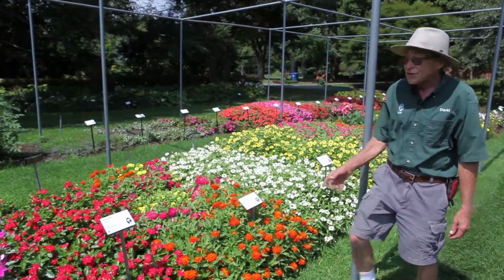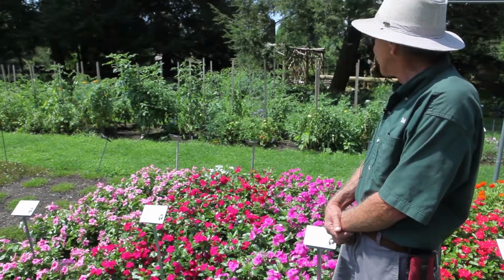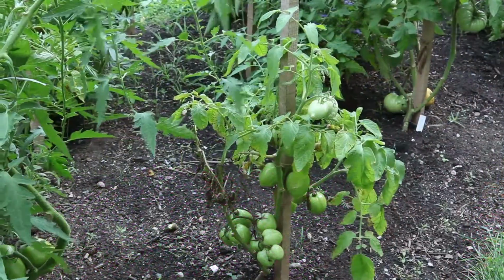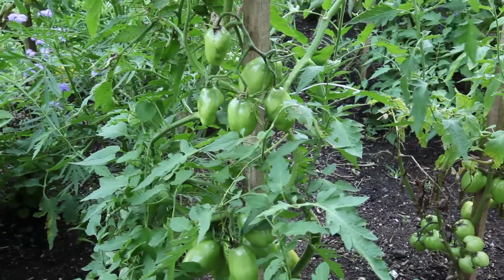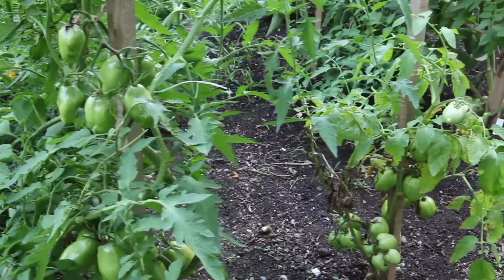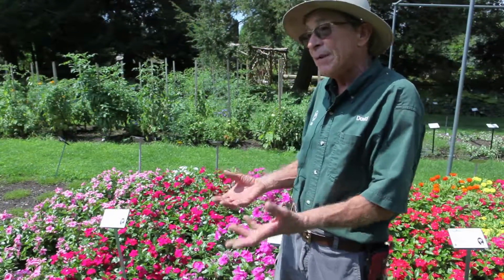We could probably even just scan over from here. Another trial we're doing in the gardens is our heirloom tomato trial. And as you can see, there's a nice long batch of tomatoes here. They're all old heirloom varieties. Again, we want to show people that there's a lot of varieties that aren't hybridized. They haven't been selected and selected over and over again. These are actually seed-grown, open-pollinated varieties that just through the years people have saved their seeds from season to season.